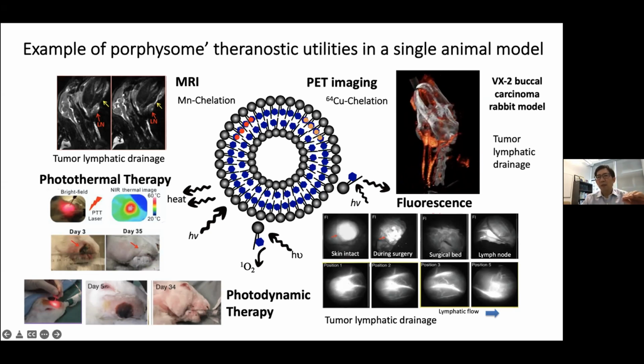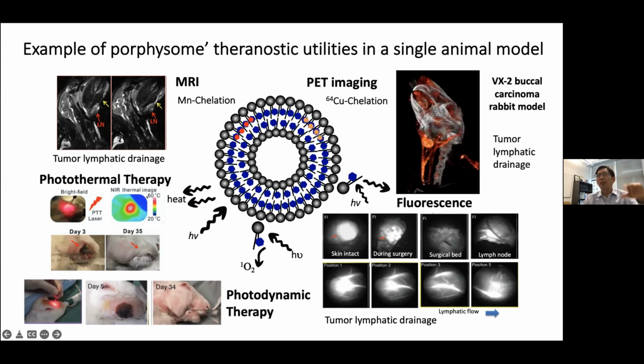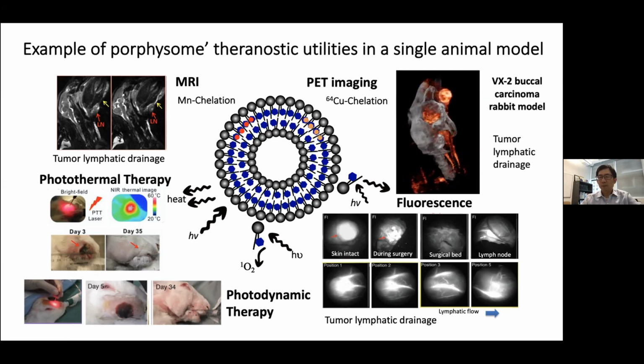Using the same system with MRI, we can see the delineation of the lymph drainage as well. In the meantime, we can actually do the photo treatment because the agent is already there. So you don't need to add another agent. You just shine the light. You can do either photodynamic therapy or photothermal therapy, which can lead to tumor ablation. So that's just an example of how the multifunctionality is demonstrated.